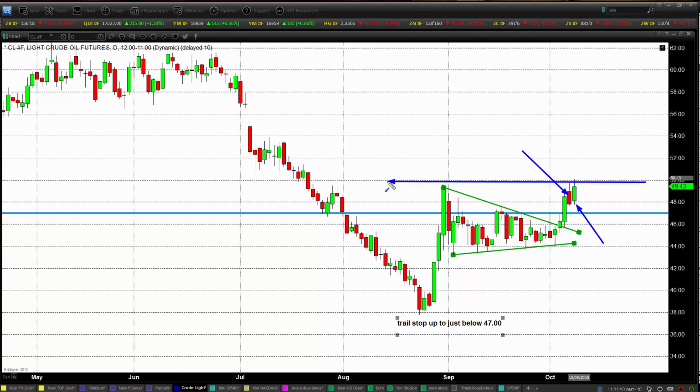Now, initially, we had a stop, which was at 45.63, and that was really based upon the low that we saw of this large green move. In other words, the breakout candle itself, we put it at the low. We also sent out a trade alert recommending that you trail stop, so all traders should now have your stop just below 47, which would put it right at this particular price point. And my recommendation is to maintain our current long crude oil position, maintain our current stop just below 47.